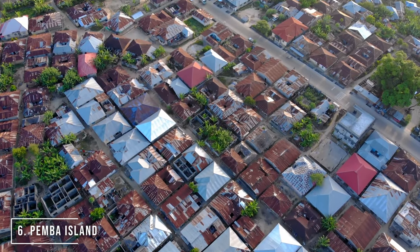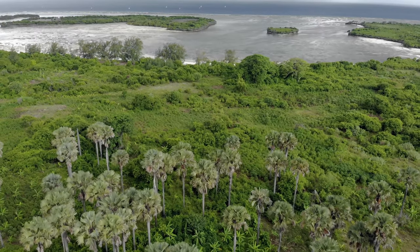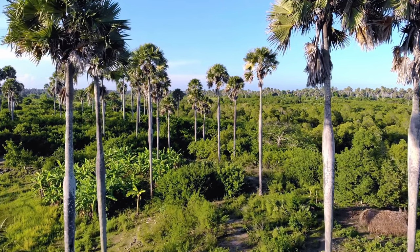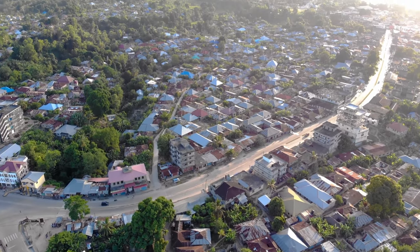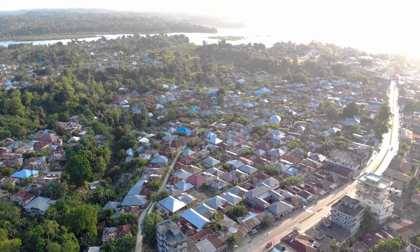Number six on the list is to visit Pemba Island. This place is a hidden gem with woodlands, mangrove swamps, secluded beaches, lagoons, and tidal sandbanks. Pemba is a well-kept secret, as few have ventured here, allowing its natural beauty to flourish nearly undisturbed. Pemba has few towns and hotels, which makes it a destination for adventurous travelers.